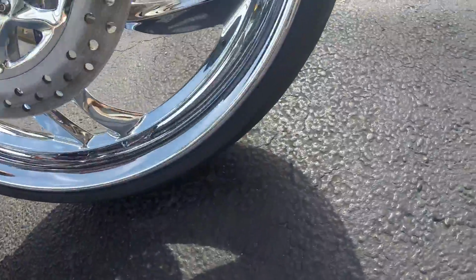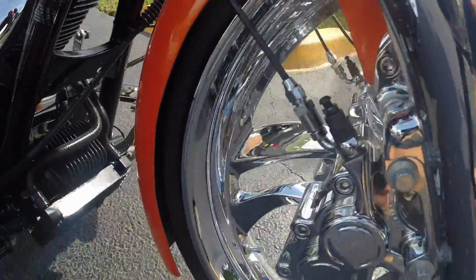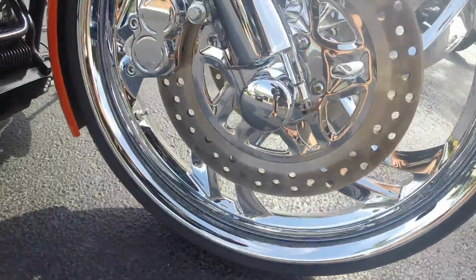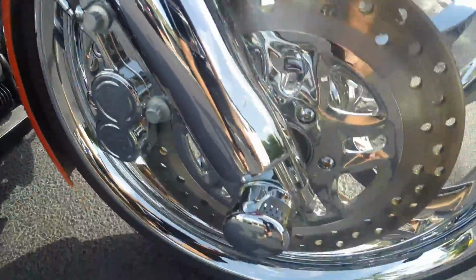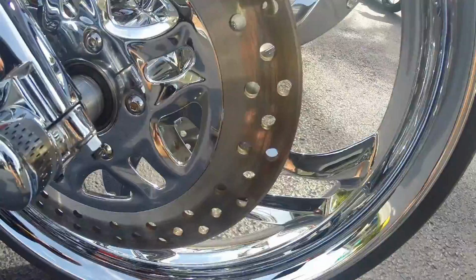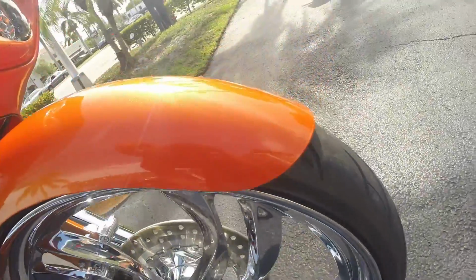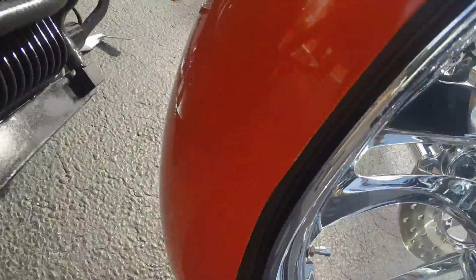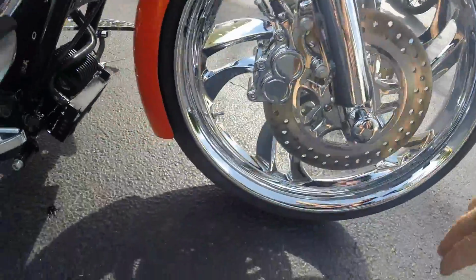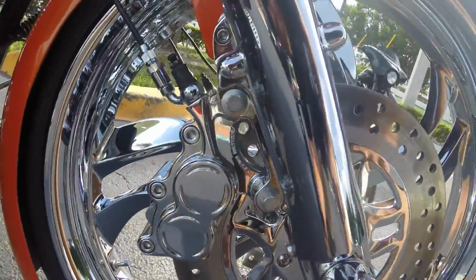So we're gonna start off on the front here. You got the custom 23-inch chrome wheel on it. It looks phenomenal on the bike. A full chrome front end on the motorcycle. Matching dual chrome rotors on the bike. You got the 23-inch fender. Beautiful, nice wrap fender on it. A real nice upgrade that you don't see a lot of people doing.